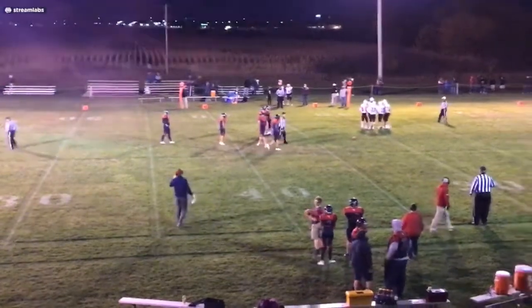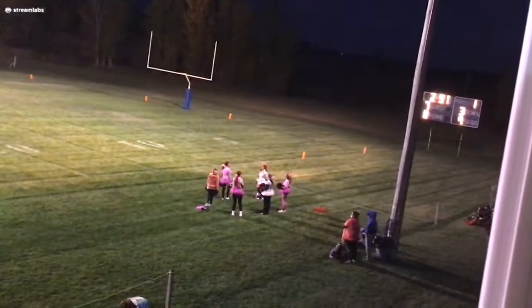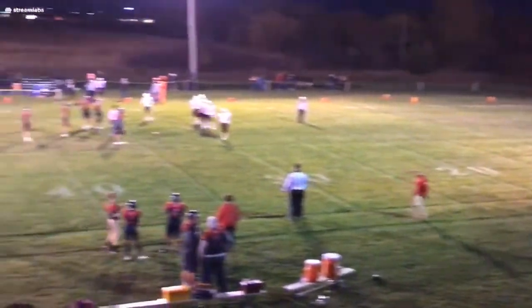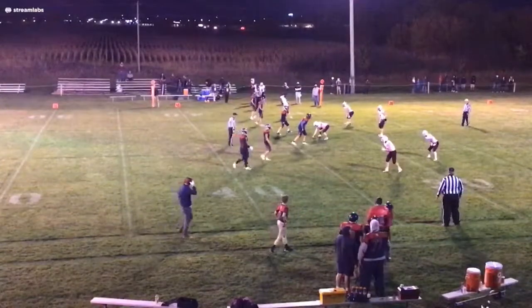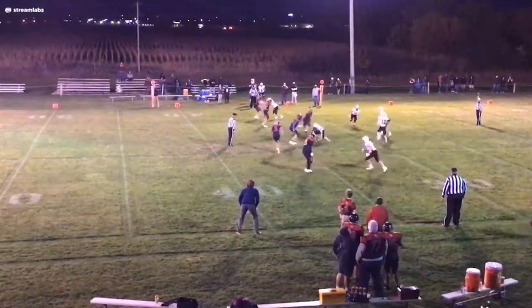That's the first pass attempted by Steinhauser. Falls incomplete. 2:51 to go in our opening quarter of football. 7-0 Broncos. 4-0 on the season. Heartland Lutheran at 2-3. Stewart, after having to figure some things out defensively, really got it solved, it looked like, later in that drive defensively.